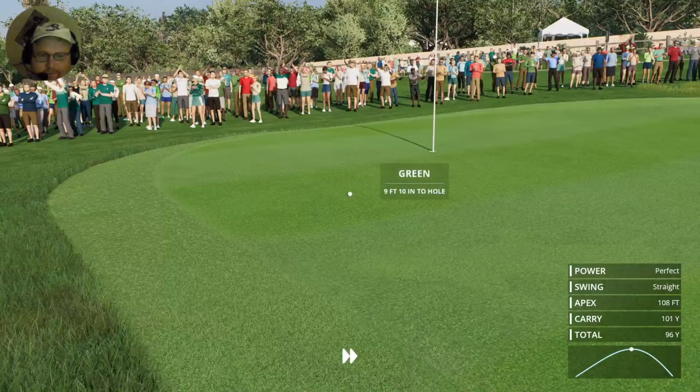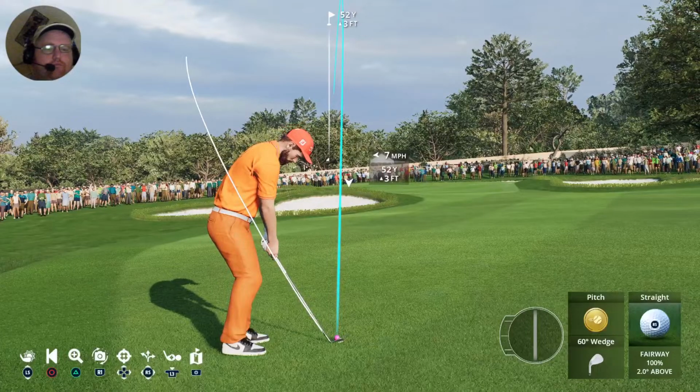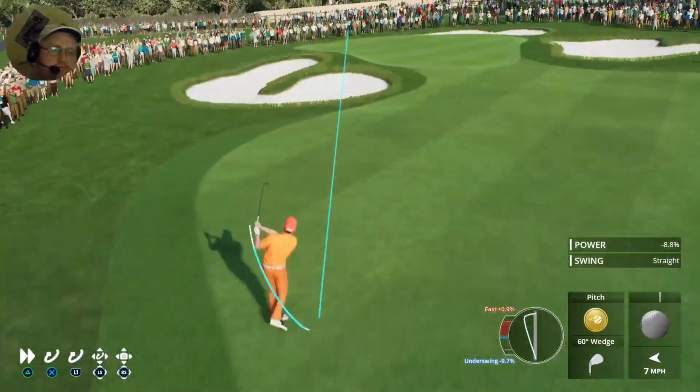Well, that was a tough shot coming out of the fairway bunker, so really, all in all, that's an excellent approach. So not a whole lot left to go here as he'll set up his second for this par 4.